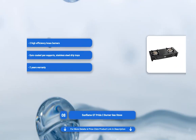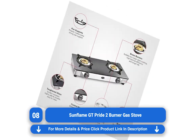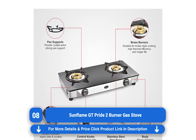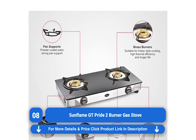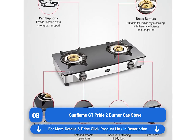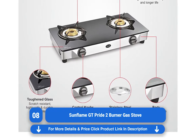Sunflame GT Pride 2 Burner Gas Stove. Sunflame has a presence in the Indian kitchen appliances market for more than 3 decades. They have a long history of manufacturing some of the safest and best gas stoves in the country. It explains why homemakers, especially those in the 40s and 50s, always insist on Sunflame gas stoves.